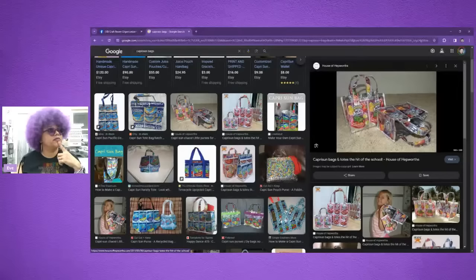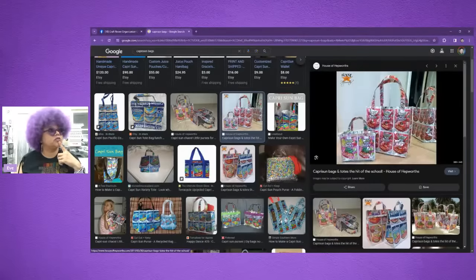Mine are going to be a little bit bigger than that. I think ours is going to be closer to this one, this size. Whereas, what's that, 6? 6 on the other side is 12, 13, 14, 15, 16, 17, 18, 19. So, yeah, this is the size bag that we're doing.